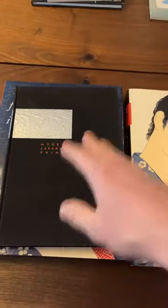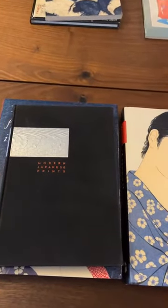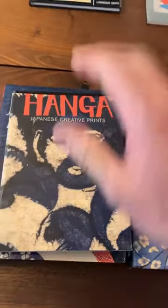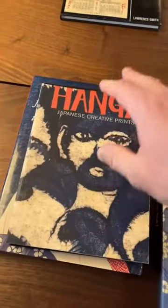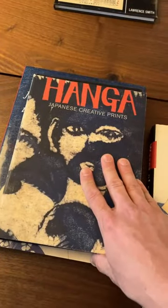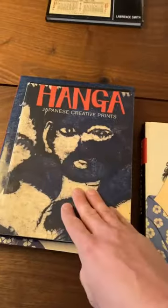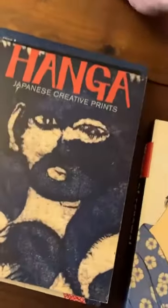Also, this book, Modern Japanese Prints by Oliver Statler, outlines the tradition of Sosaku Hanga. Highly recommend that book. This exhibition catalog, Hanga Japanese Creative Prints, is an excellent book. That's an exhibition catalog for an exhibition that occurred in the Gallery of New South Wales. The exhibition catalog highlights Onchi as well as all of the early Sosaku Hanga artists.